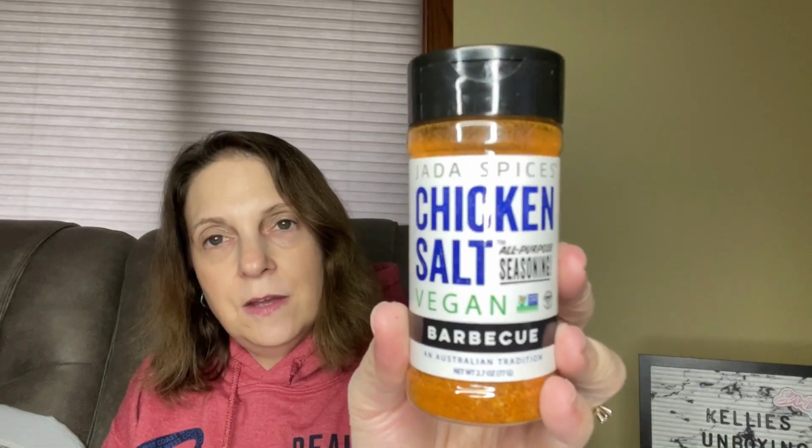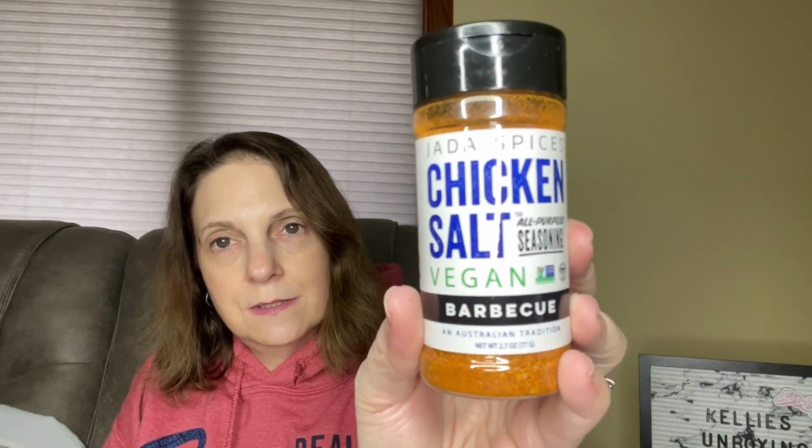Huh, what is this? By Jada Spices. This is chicken salt, all-purpose seasoning. It's vegan, and it's got a barbecue. This one is interesting. No MSG. I'm trying to read this.